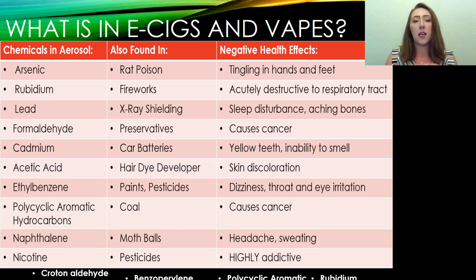However, it is not safe for us to be inhaling, and we unfortunately don't have science on the long-term effects to really show you. So I think that this list is really helpful to understand that the chemicals being put in our body through vapes are all of these toxic chemicals that we would never put into our bodies in real life.